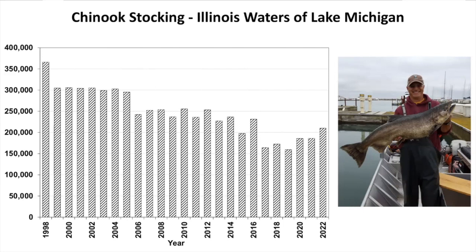Kind of stayed there, and things got a little better in more recent years. So we actually did an increase of 30,000 Chinook in 2020, and then we're proposing another increase to 210,000 in 2023. So I just want to take a minute to talk about some of the data we use to make stocking decisions on how we're going to adjust things.